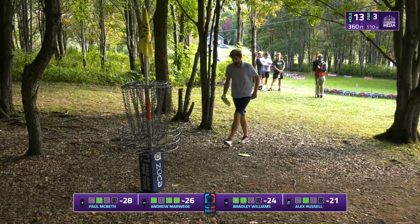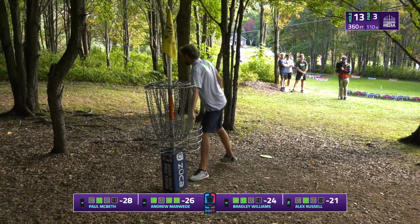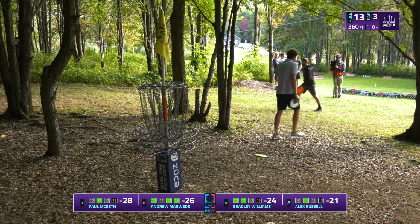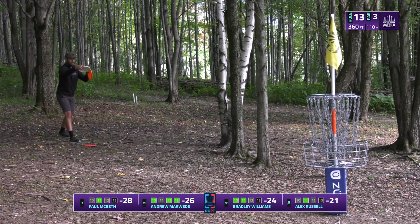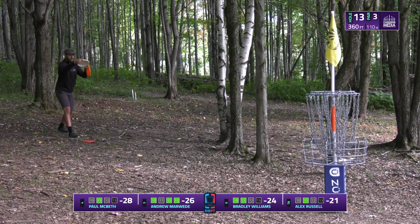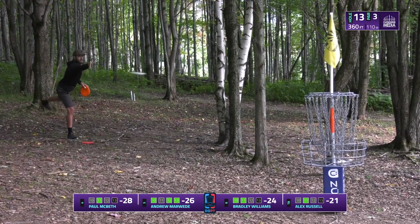I really like his putting stroke. That little rhythm reminds me of Ricky's in a weird way. Little micro movements with his legs and stuff. Yeah, and just how it comes with that little up and down trajectory. It's not flat, straight at the basket.